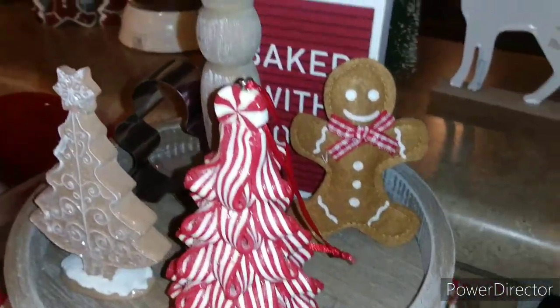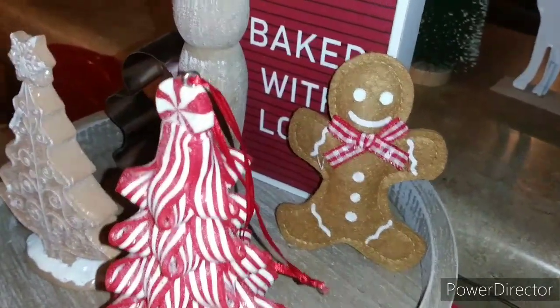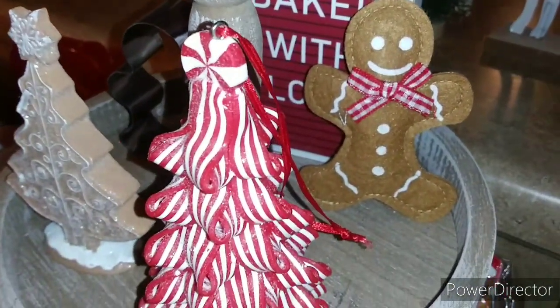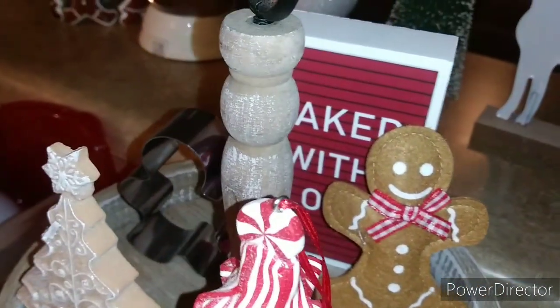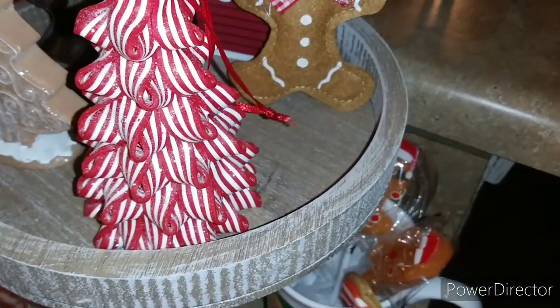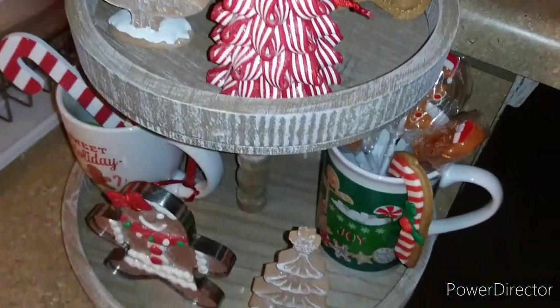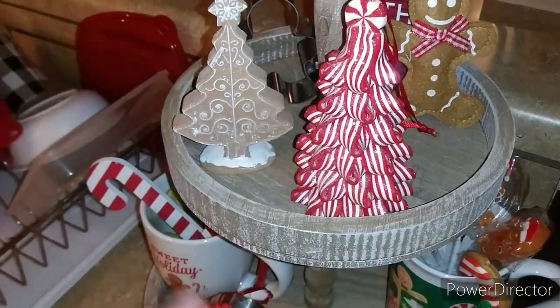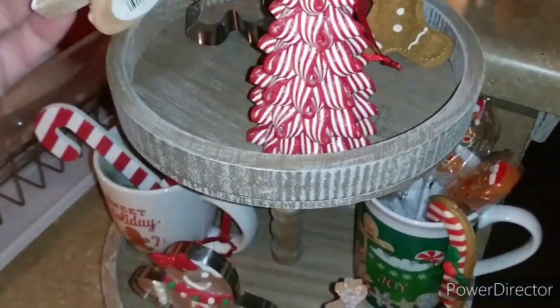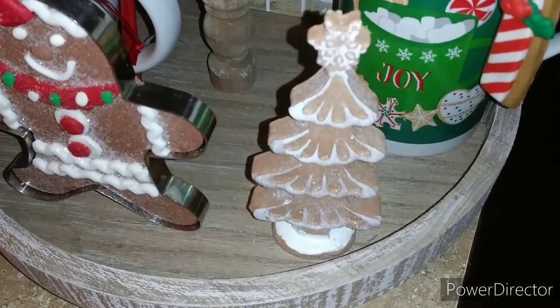So I got this little gingerbread. It came like a little set from Walmart. It came with this little gingerbread plushie along with this cute sign. It says Bake with Love. And then I think it came with this little cookie cutter as well. And I got these little gingerbread trees from Dollar General last year. They are $1 a piece, and they have them out again this year. So I actually got two of them. There's the other one right there.